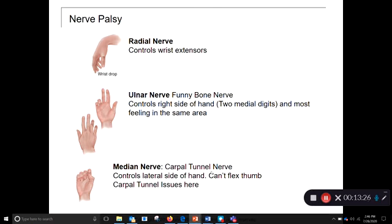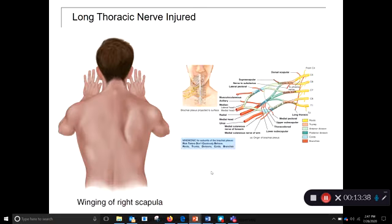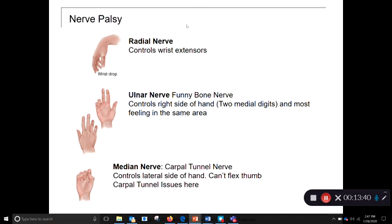Nerve palsy just refers to the 3 different nerves. Nice and clear because it's not really messing with the plexus itself, but the nerves that have separated or have no longer intermingling with one another. If something happens with the radial nerve, you'll see that the radial controls the wrist extensor, so you're not going to be able to really extend that hand. You're going to get a kind of a wrist drop or a wrist droop.